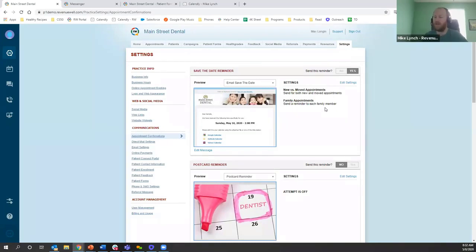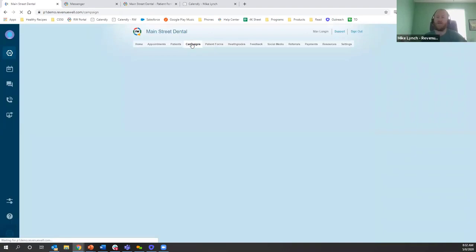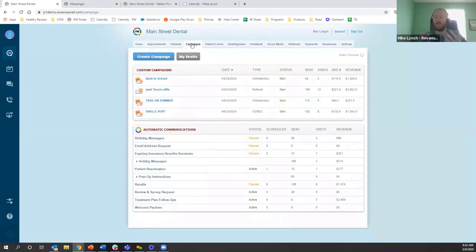We want it to be a second pair of hands for the staff, and we want it to do the things that sometimes it's not a priority, and sometimes it's really hard to do everything in one day. We know how busy the office can be, and we know that it's really difficult to focus on all the different things that we have to do in a given day. So RevenueWell is trying to take some of that burden and say, hey, let's automate some tasks and make sure that you're reaching out to patients based on them reaching back out to you.